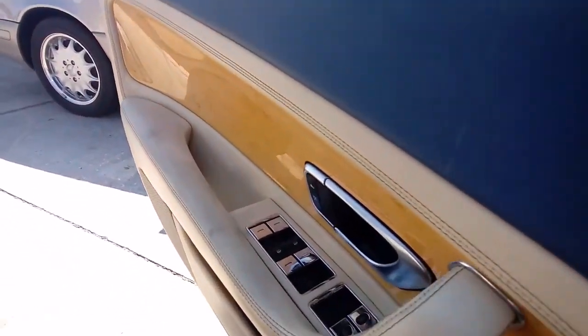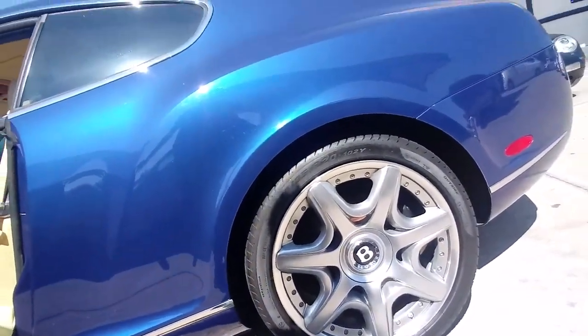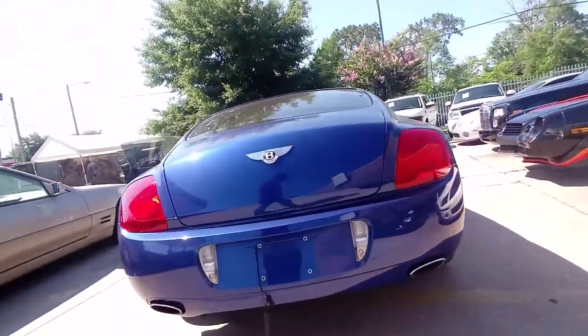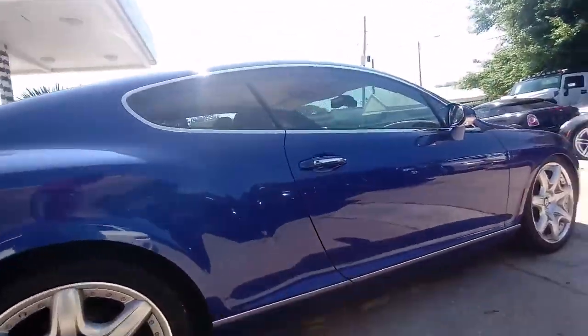But they went for a little cheetah right here. It's kind of like a cheetah. But like I say, I've never been in a Bentley coupe. I believe they sitting on 22s. I love the shape of the back. Ignore that, they're still fixing that. This is a very, very, very beautiful car.